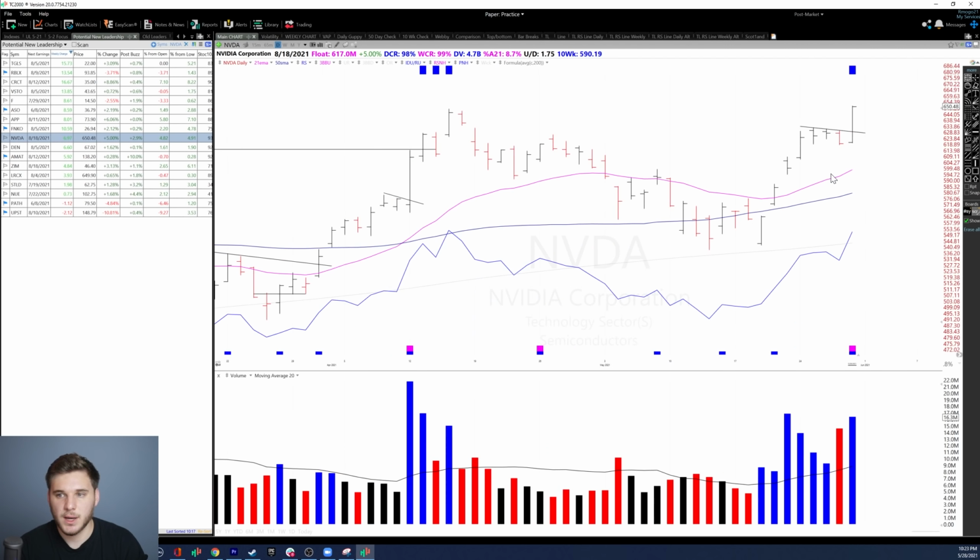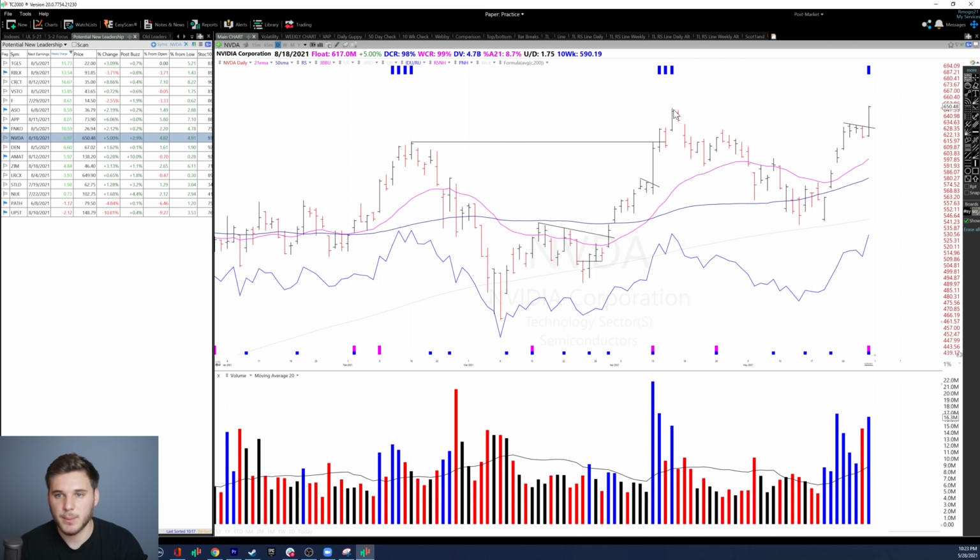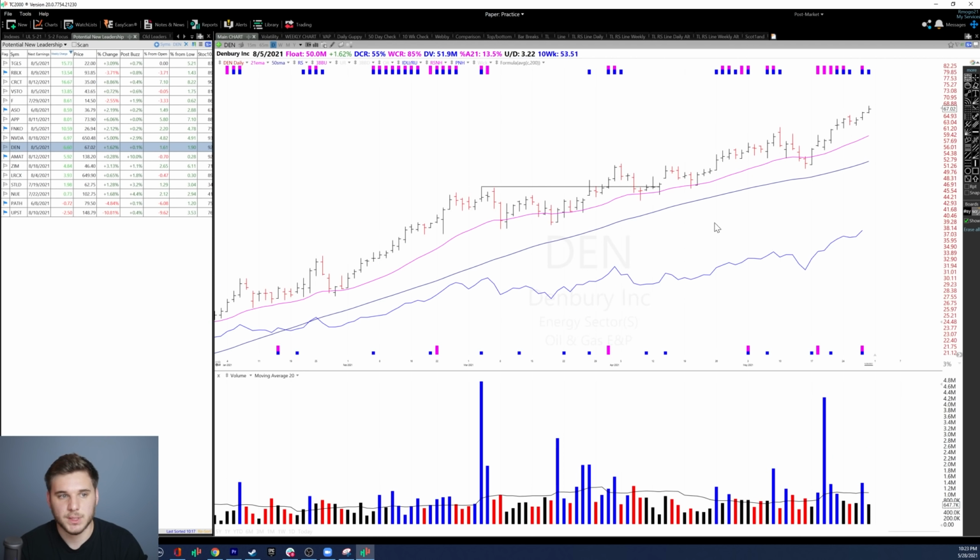Next up, we've got Nvidia, and had a super powerful move here, a 2-2 reversal, as well as a 3-bar break to the upside, and a breakout to all-time highs today above this high right here. And just look at the volume down here, super strong signs of accumulation, and a powerful move off the lows here off the 50 SMA. So this looks strong, and we'll see if it can kind of consolidate here and set up another short-term entry, or potentially it'll just take off from this point.